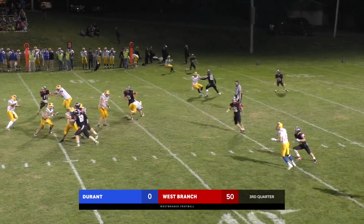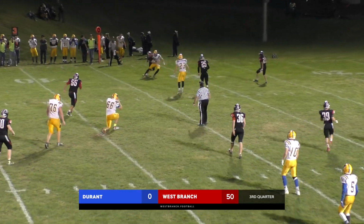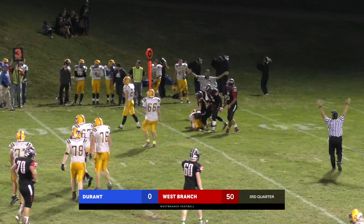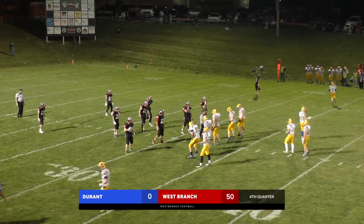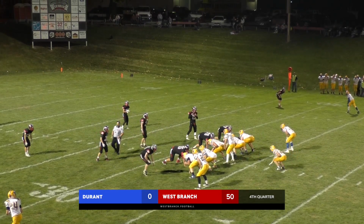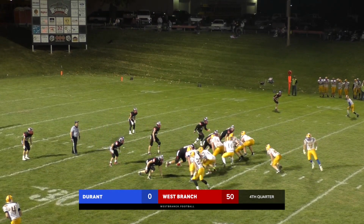And not only get in there, but make plays. Yep. 4 wide. Here's the throw by Callison, and almost stopped there by Schreiber. He's able to make the stop. He was just half a step late. Of first down for Durant at the West Branch 32-yard line. Pass completion, the final play of the quarter.